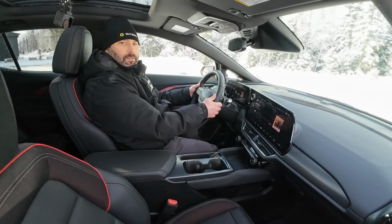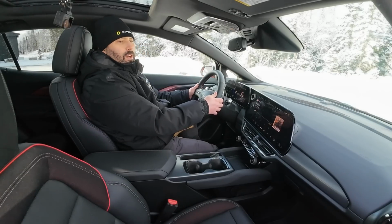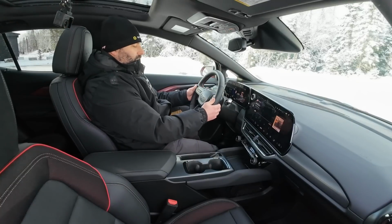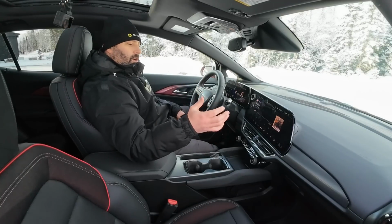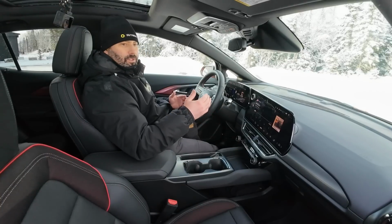Now that's one thing I definitely love with a General Motors vehicle: the paddles in the back. You can adjust the resistance for regen, but also music selection and volume is back here. Always very easy to find. Definitely something I enjoy coming from a non-General Motors owner. I had a Mazda, and these are some of the things I like.